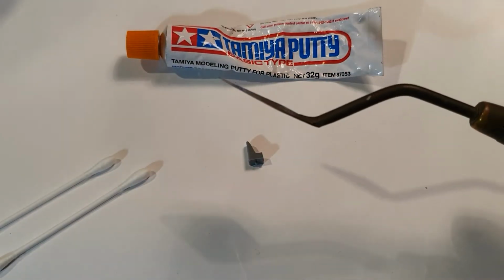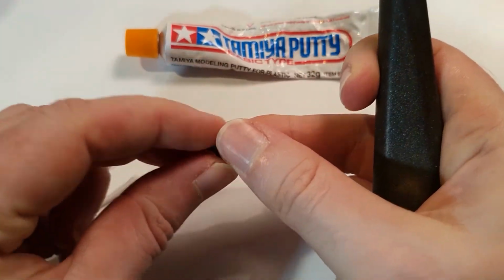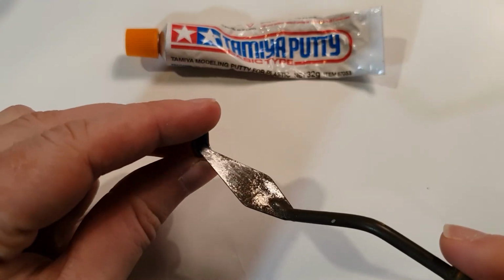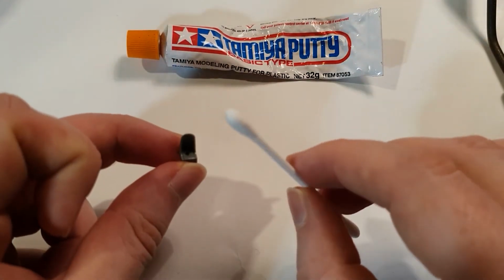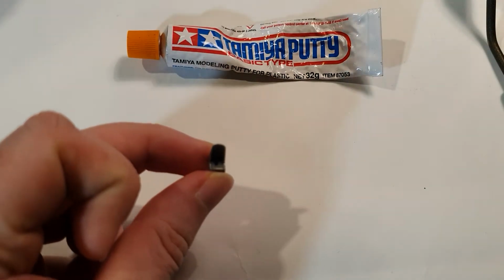So here's what we're going to do. We're going to use our palette knife to scoop a little bit of putty, and then we're going to apply it right there on the seat, right there. And then we're going to dip one of these cotton buds in acetone. We can use it to clear off the excess putty in there.